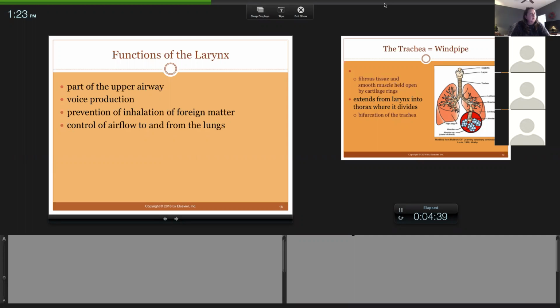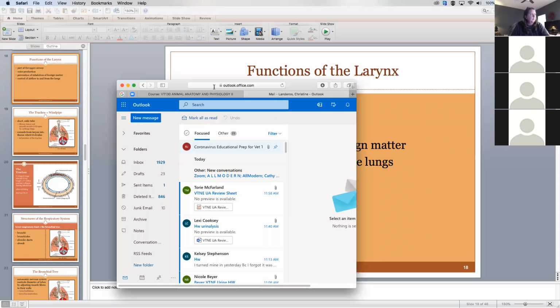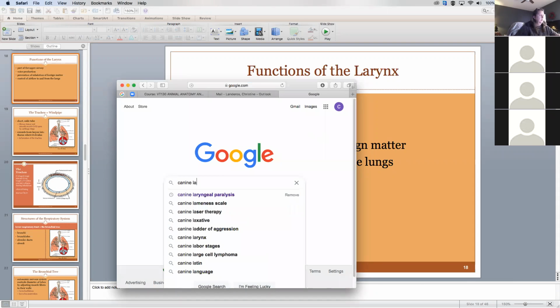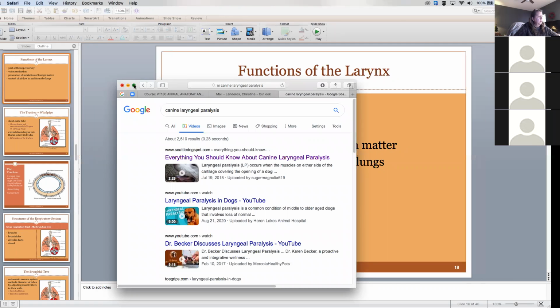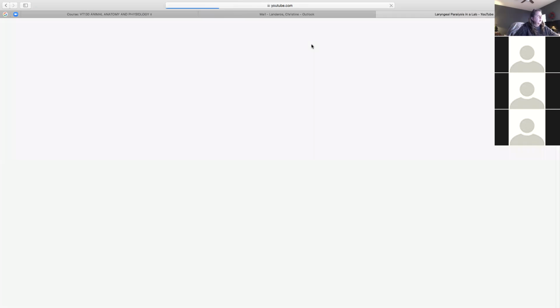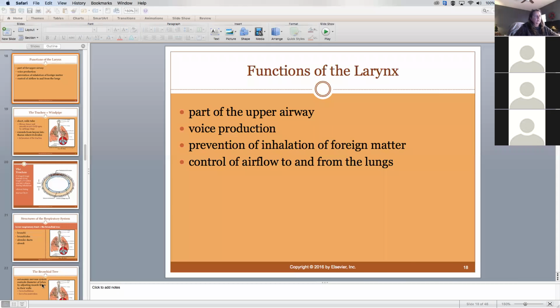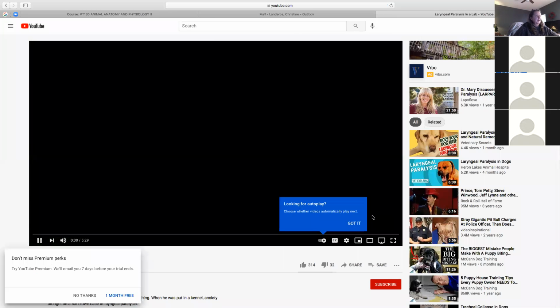Now, what I want to do, and see if my computer is going to cooperate. See if I can show this. Can someone just verify that you can still see my screen? Okay, good. Oops, get back. Okay.